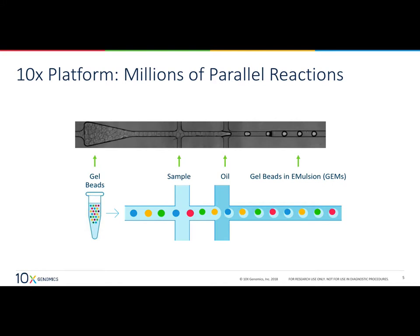And so how we do that is through something we call GEMs, gel beads in emulsion. Hopefully you all are familiar with this by now, but this is the core of the 10x Genomics technology. We start with barcoded gel beads, send them through a microfluidic system with your sample of interest, and partition them with oil to create these gel beads in emulsion. So that's the basics of the 10x technology.